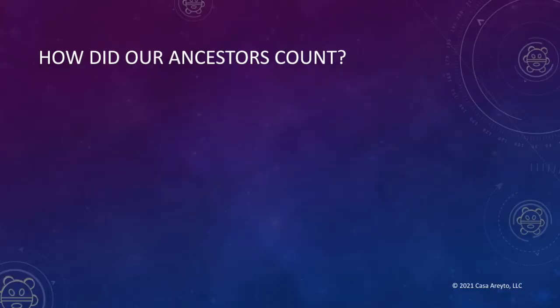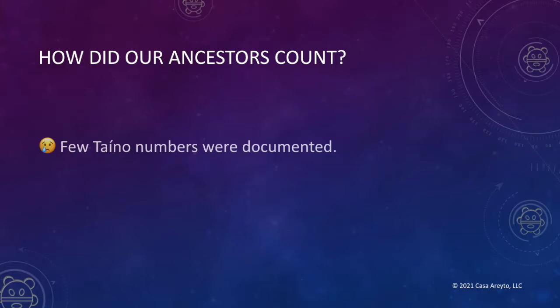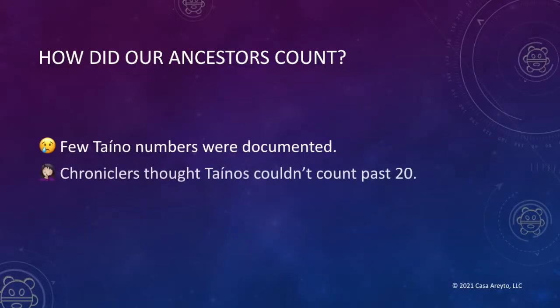When the Europeans first came to the Caribbean, they did not document a lot of our Taíno ancestors' numbers. We only have a handful of them that have been documented. Why is that? Well, the Europeans thought that our Taíno ancestors couldn't count past 20. Crazy, no? How do you build canoes to fit 200 people if you can't count past 20, huh?